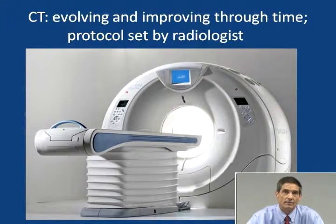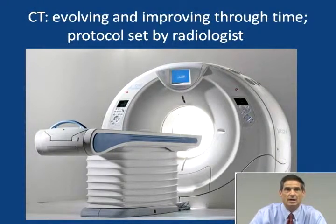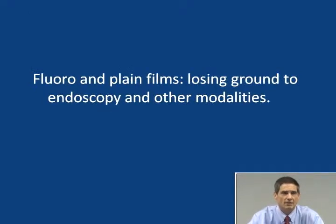CT is evolving, it's improving through time. The protocol is typically set by radiologists. The third modality is our fluoroscopy and plain film examination. Those techniques are actually losing ground to other modalities, particularly CT and ultrasound, but also endoscopy as time goes on.